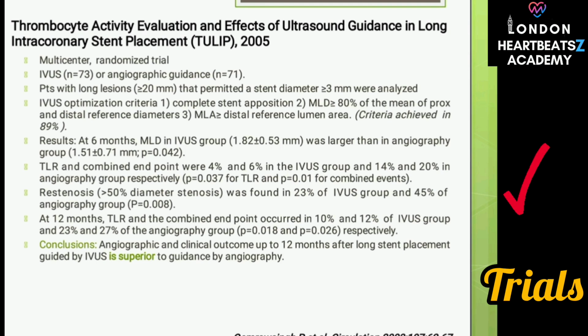What about restenosis? The rate of angiographic restenosis was also found to be significantly lower in the IVUS guided group, 23% versus 45%. Wow, almost half the restenosis rate. Did these benefits last? Yes, these benefits observed at 6 months persisted out to the 12-month follow-up, with the IVUS guided group continuing to show lower rates of TLR and the combined clinical endpoint. So sustained benefit at 1 year for long stents.